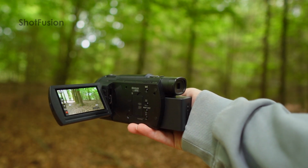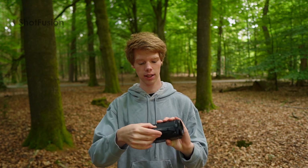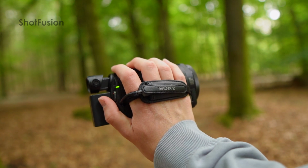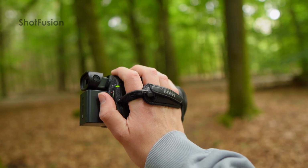When we look at the build quality of the AX33, it actually feels pretty well built. It has this nice strap so you can easily hold the camera for a very long period of time, and it's very comfortable to use. You can use this for hours and it still feels comfortable.